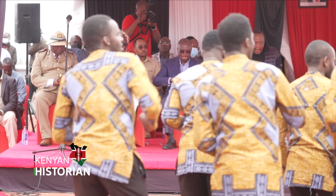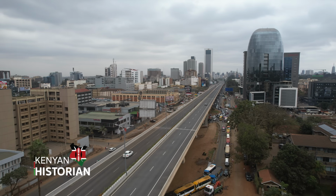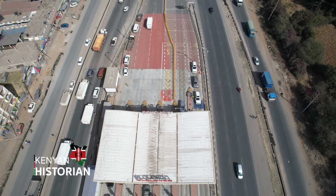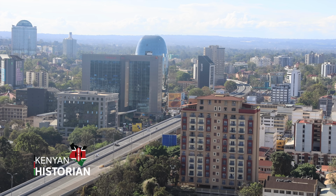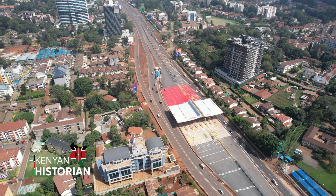The expressway was officially launched in July this year by Kenya's immediate former president, Uhuru Kenyatta. And it's been over 5 months since the expressway was open to members of the public. Roughly over 30,000 vehicles have been traveling on this expressway each day, with the average usage rate reaching over 92% of the target.